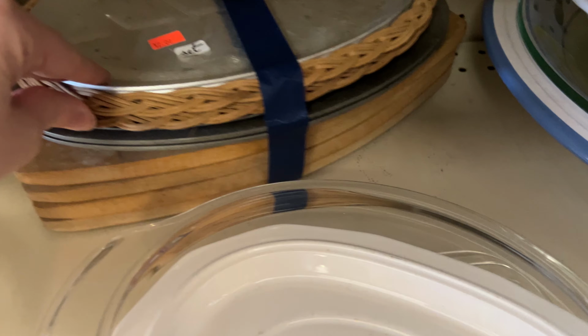Okay, we're here at the first stop of the day, Goodwill. I'm not going to be taking my coffee in because it's kind of gross, you know?